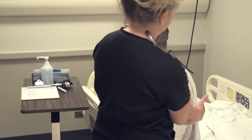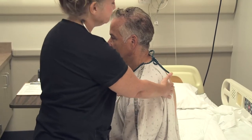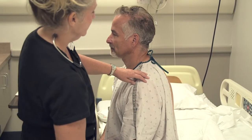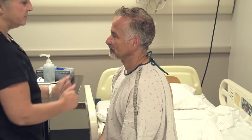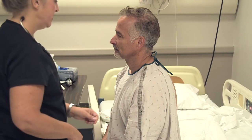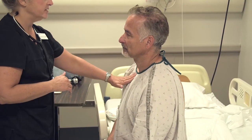And this from the front to the back is 8. So his anterior to posterior diameter looks normal as well. It's like a 1.5 to 1, and it also looks normal to the transverse. Okay, very, very good.